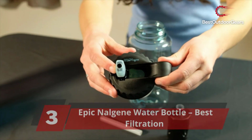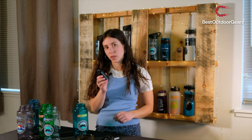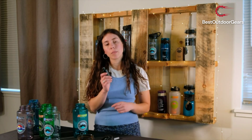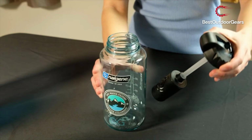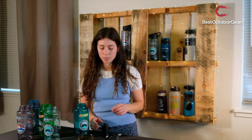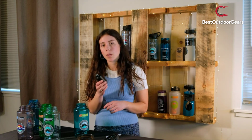Number 3. Epic Nalgene water bottle. Best filtration. If you want a super versatile kind of bottle that you can take along wherever you go, then this is the one. It is excellent for use in schools, offices, parks, and practically anywhere, thanks to its large 32-ounce capacity. This container is reinforced with an urban filter that can remove 70+ contaminants and make the dirtiest water tasty and safe to consume.